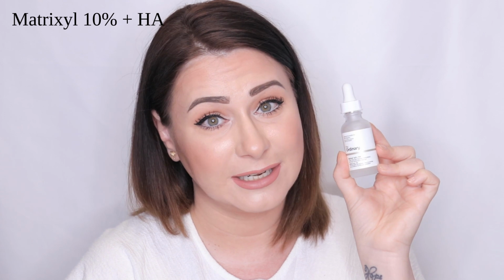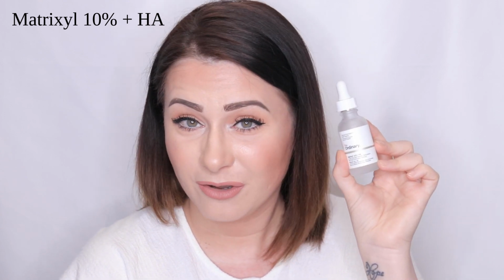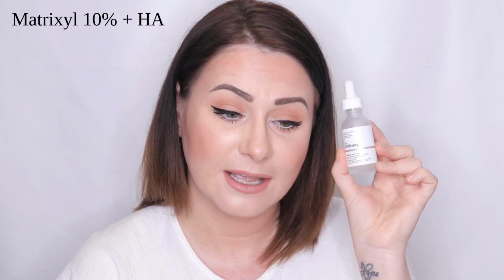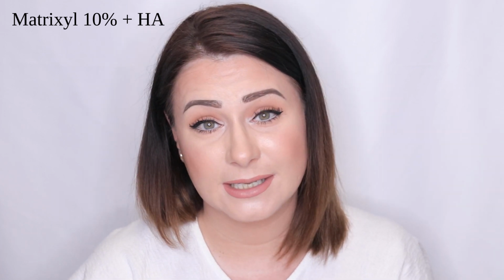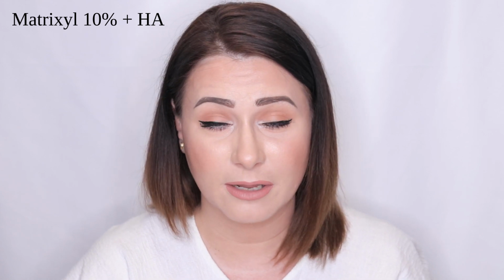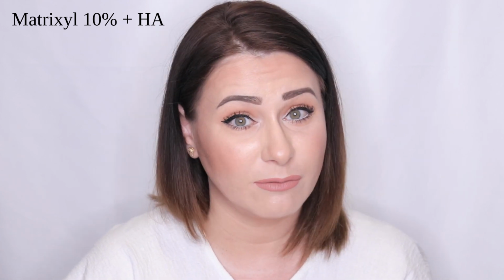So I would definitely say, if you're interested in anti-aging, looking younger immediately and improving your skin's elasticity, then definitely give this one a try. It retails for £9.60, so it's not one of the most affordable products from The Ordinary, but I think considering how good it is, it's definitely worth it.